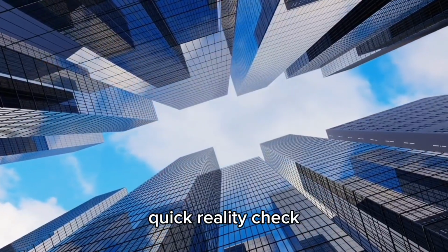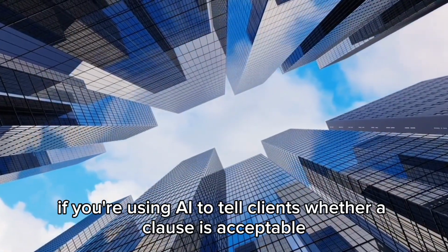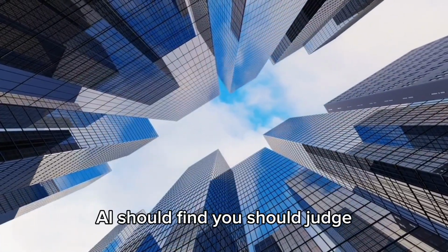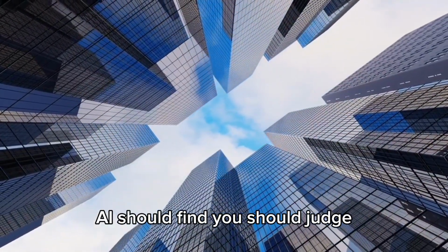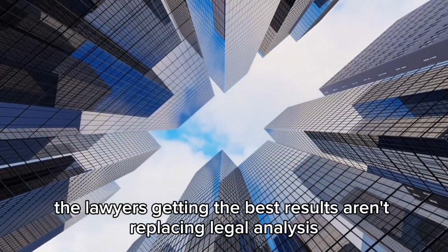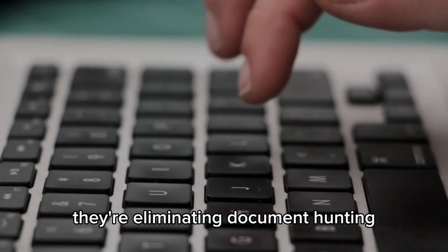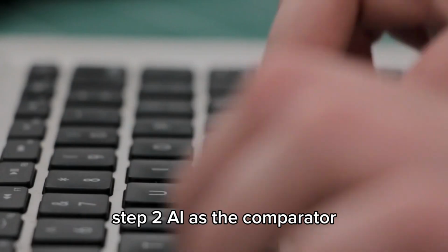Quick reality check. If you're using AI to tell clients whether a clause is acceptable, you're already using it wrong. AI should find. You should judge. That's the difference. The lawyers getting the best results aren't replacing legal analysis. They're eliminating document hunting.